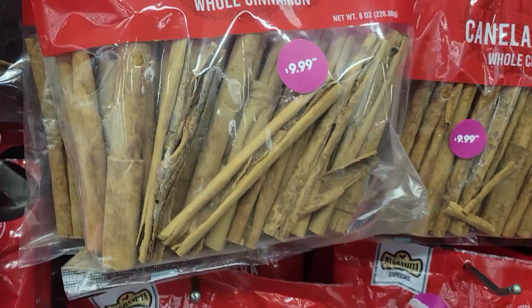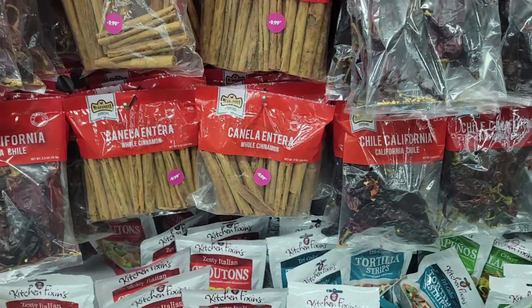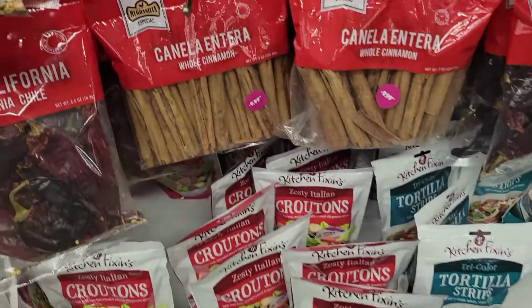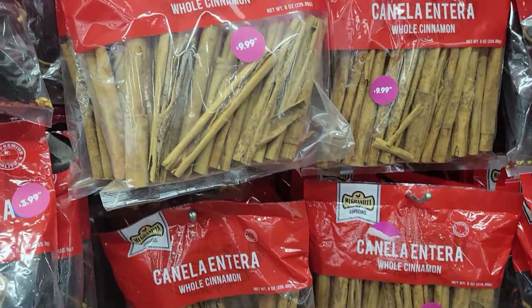Dang, they got the whole cinnamon sticks. They don't have no small ones. My God, come on now. I might have to get these. They kind of big though. No, ma'am, not for $9.99 though. We're gonna have to buy me some smaller ones for a dollar, okay?